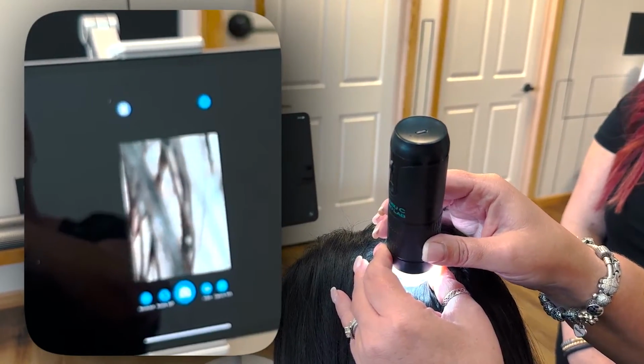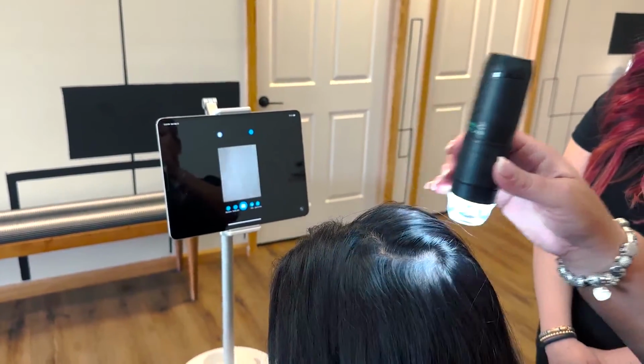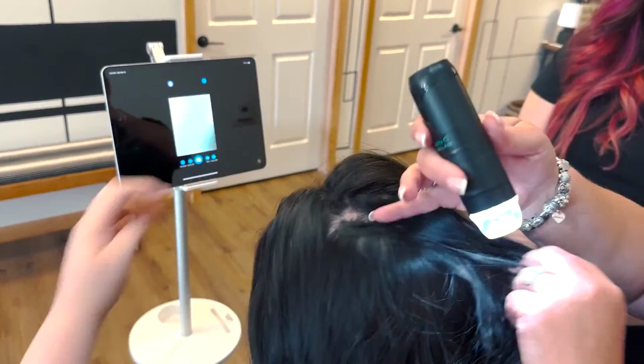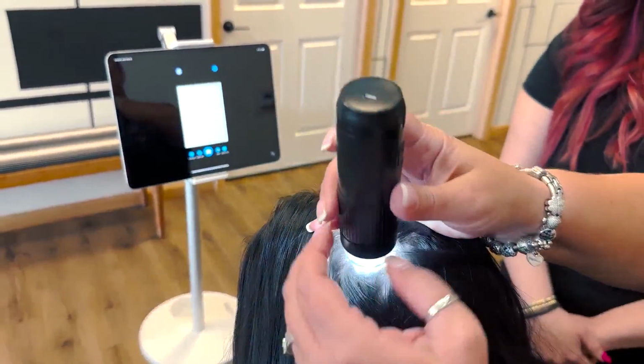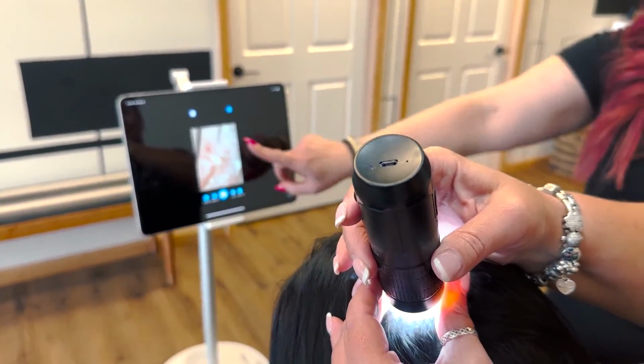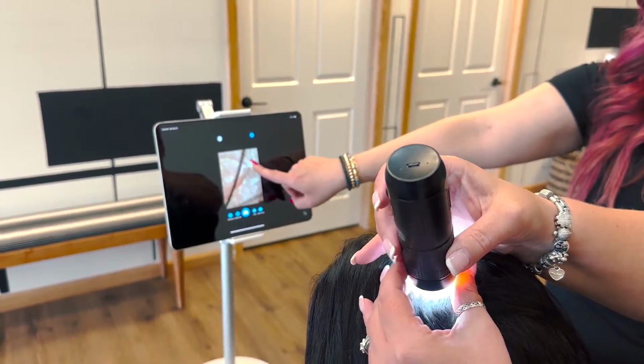All right, you got some red going on in there. Show me specifically where you have the issue. It's like right here. Look, she knows right where it is. She goes straight to it. And oftentimes our clients do know that. You just have to ask them the right questions. Oh yeah, I'm really irritated here.